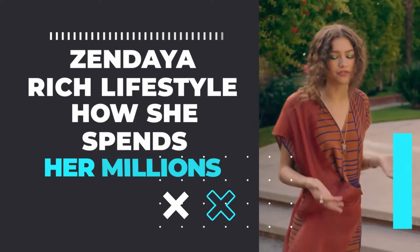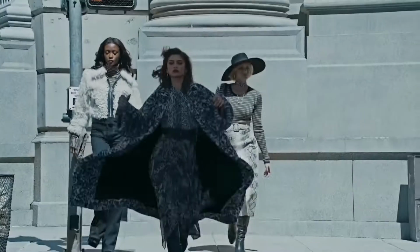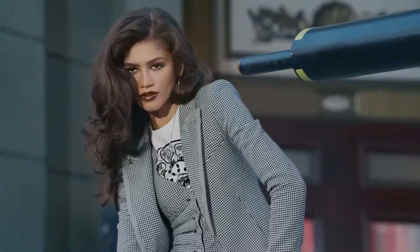Trust us. Jokes aside, today let's take a lap in Zendaya's shoes, whose $15 million lifestyle will teach you everything you need to know for your future exploits as a millionaire. First, let's look into her houses.